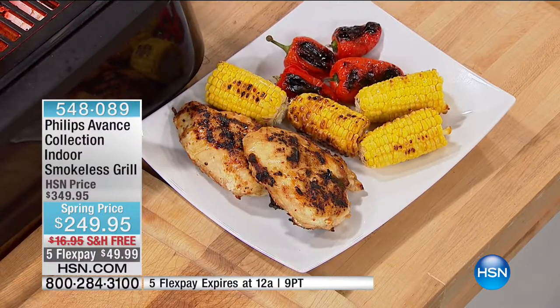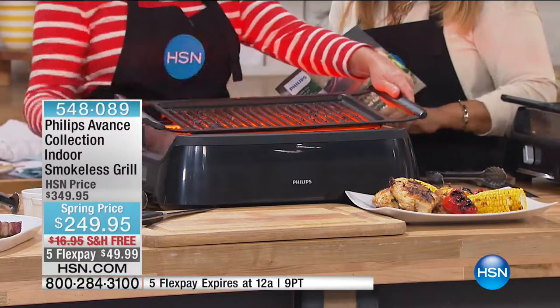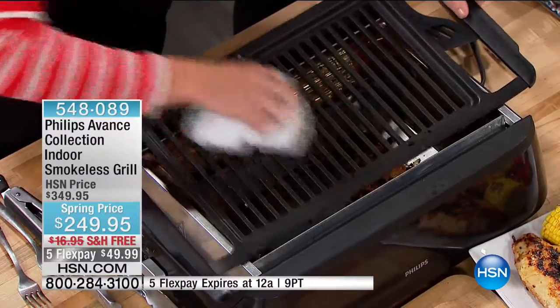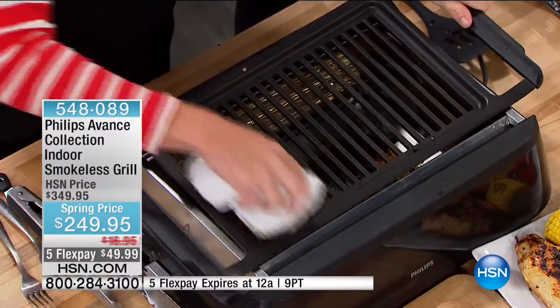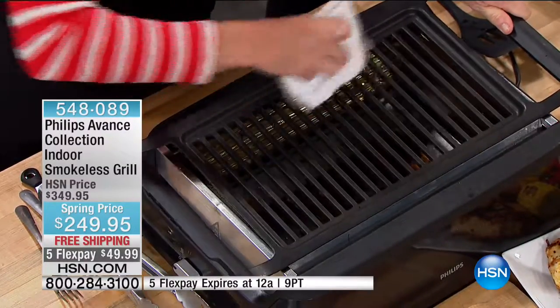So let me tell you about how easy it is to deal with, because you were mentioning cleaning. In fact, we'll do that right now. You can see here that I've got some baked-on chicken. Here we go. Nonstick. Wipe that right off. It wipes right off. Of course, everything here is nonstick.